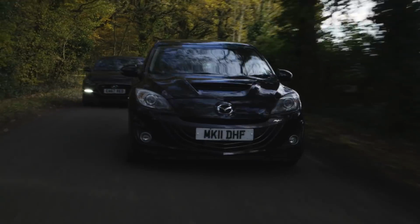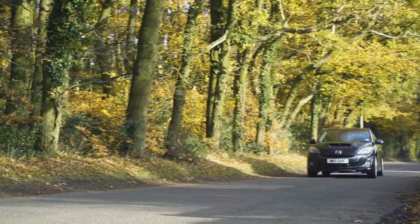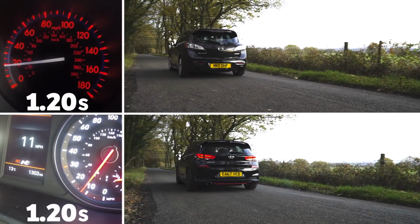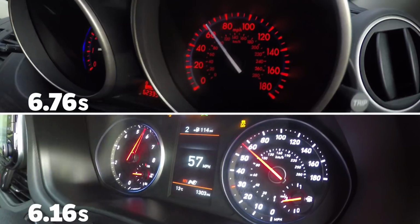Before we take a close look at the awesome affordable alternative, let's, just for the sake of man science, start by examining how both of these cars get from 0 to 60. As you can see, the i30 N's trick LSD and Pirelli tyres make mincemeat of the MPS, but when the Mazda does finally get traction, it powers on hard and isn't that far behind.